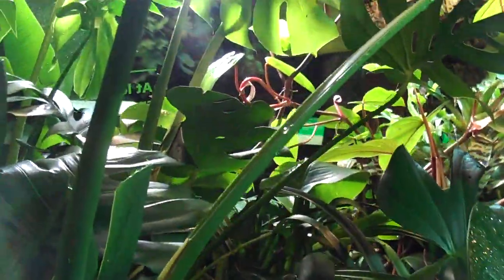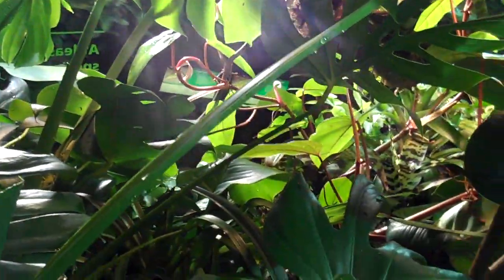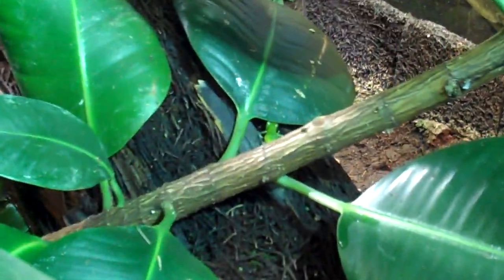Yeah, you can see just how dense and how thickly planted it is now. It's just gone crazy, but the animals are absolutely loving it. It's just like being in the rainforest, it really is. We have a little Pumilio just disappearing there.